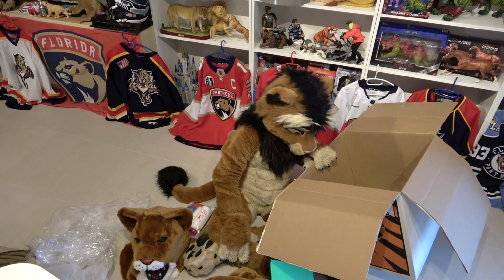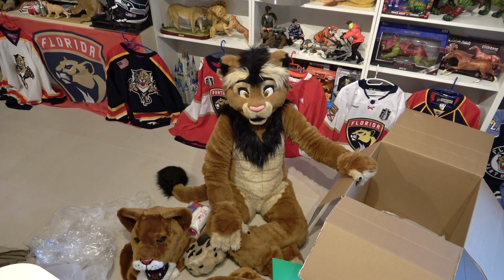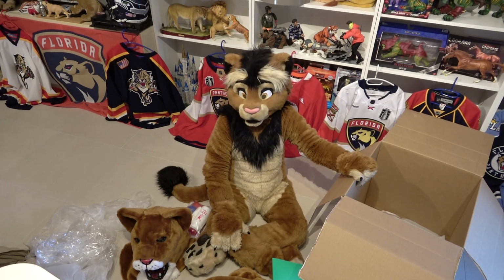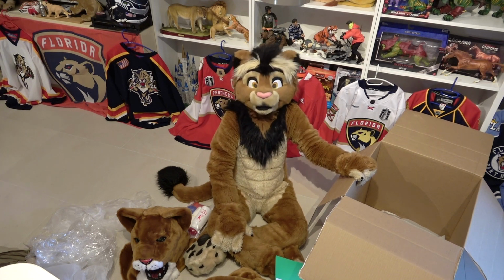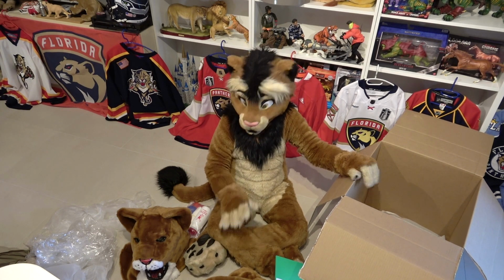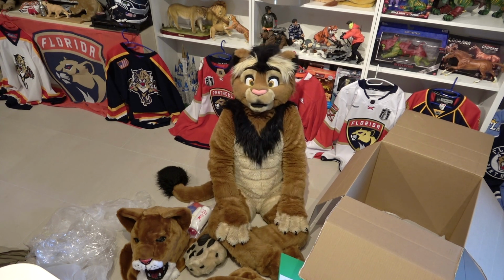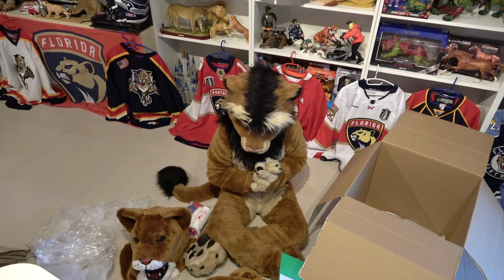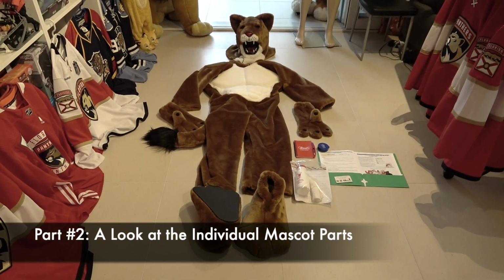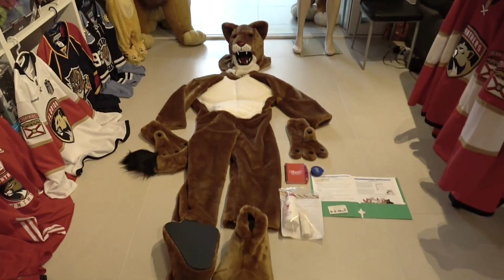And that's it so far from the unboxing. I think up next I'm gonna put that suit on and give you a more detailed look how everything looks like, whether it's actually comfortable to wear, whether it actually fits me. That remains to be seen. For the second part, I've laid out everything neatly what we have received in the box.